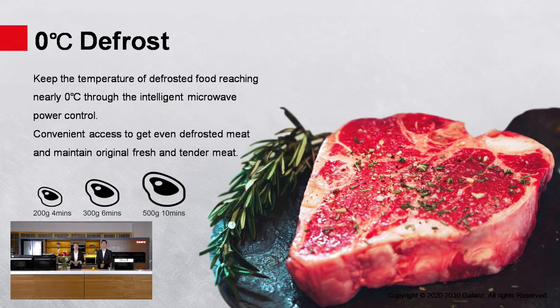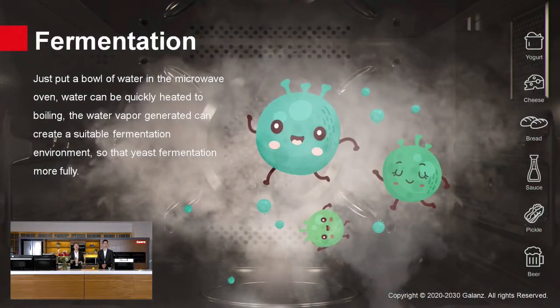And speaking of cheese and butter, that reminds me that many friends in front of our live show may like baking. During the baking of tasty bread, fermentation is tedious because of controlling the temperature and humidity. Actually, using our Galanz microwave oven can also ferment perfectly and easily. First, boil a cup of water by microwave function, and then the steam it brings out will fill the cavity and provide a suitable environment for fermentation.